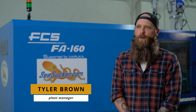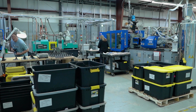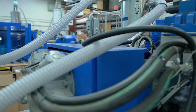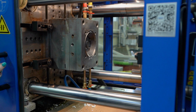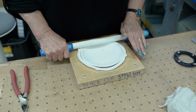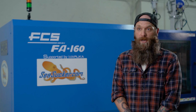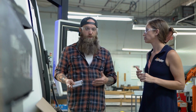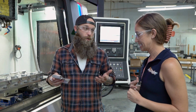Capabilities we have in-house here is our CNC router. Most of our racks do start with those, cutting HDPE plastic for all decks for bike racks and marine accessories. Our injection molding department, we make all of our cups in-house, as well as the housings, the components involved in that, the pumps. And then our CNC department, anything related to metal, some plastics, are all made by us in-house here.